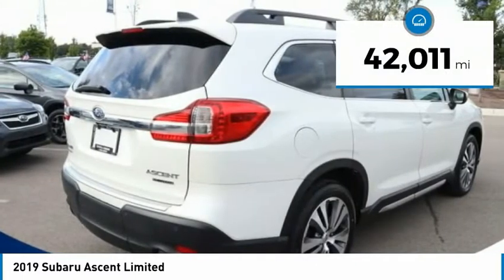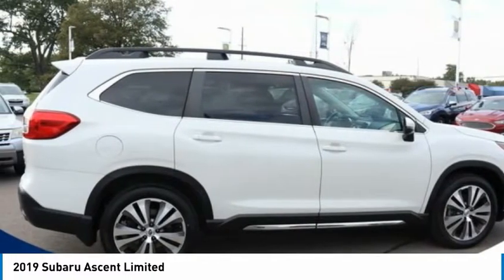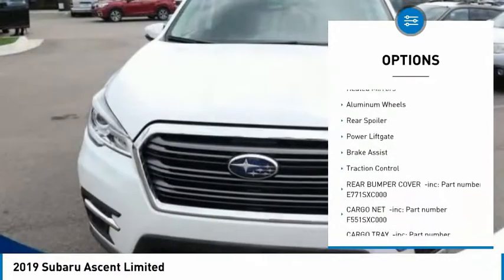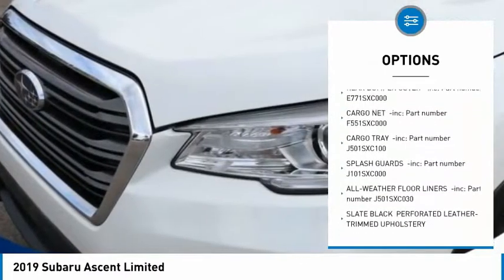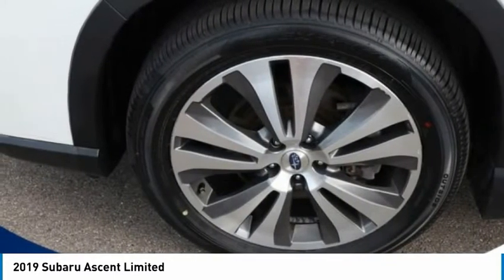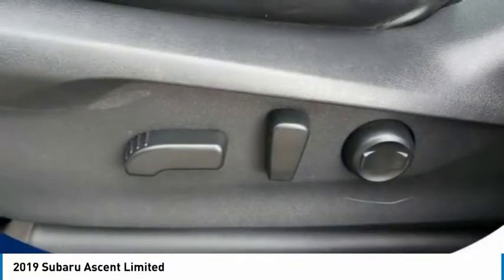This vehicle has less than 45,000 miles. Here are some of this vehicle's great options: tire pressure monitor, turbocharged, blind spot monitor, all-wheel drive, heated mirrors, aluminum wheels, rear spoiler, power liftgate, brake assist, traction control. This beauty will make even your house keys jealous. Drive it today.